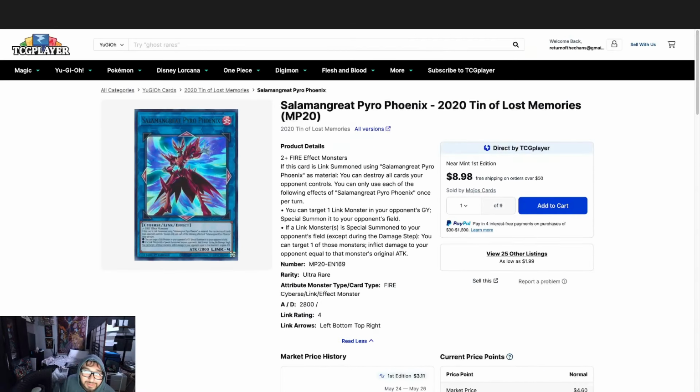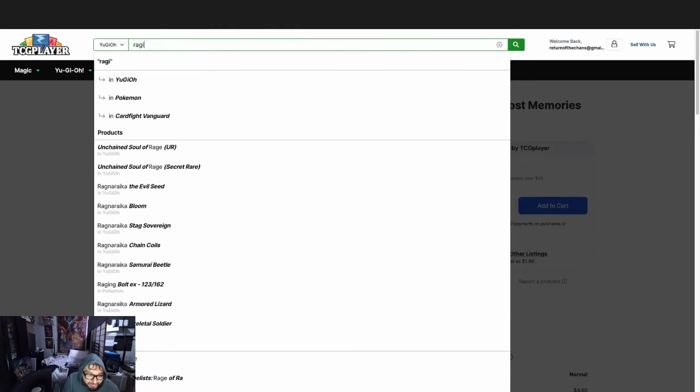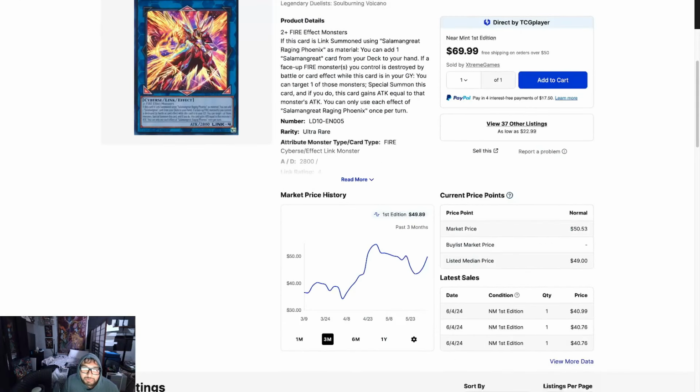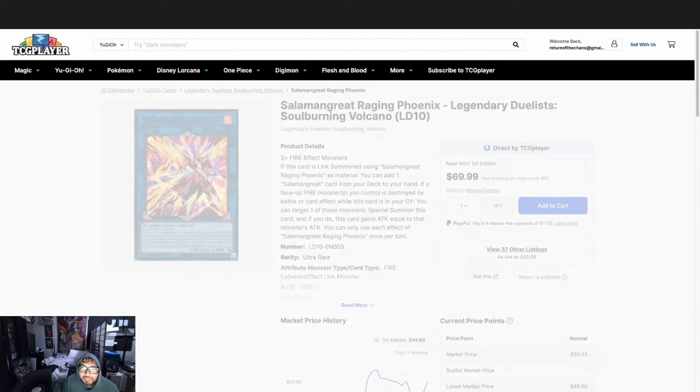I think this is being played as a one-of. A lot of people can't really afford the other Salamence Great Monster, the Raging Phoenix. So I'm thinking this is a card that's being used to kind of replace Raging Phoenix until this card gets a reprint. That's why players are choosing to play it. If there's any other reason why, let me know down below.